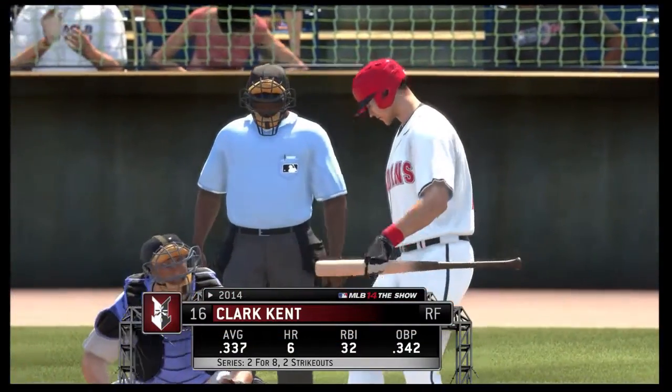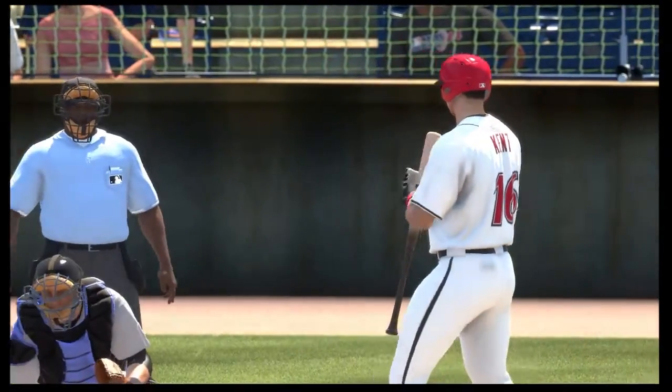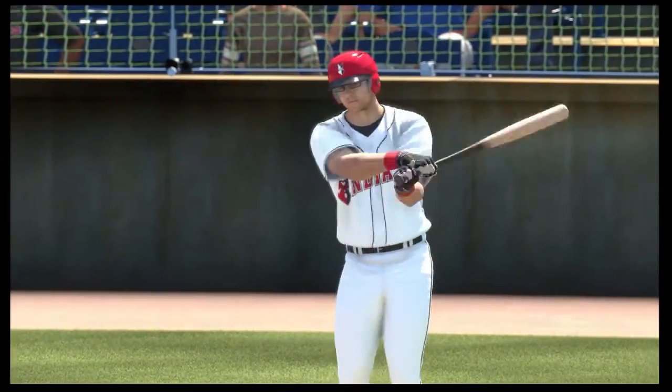Clark Kent will dig in for the first time now. He's got that average up nearing the 340 mark to begin play.